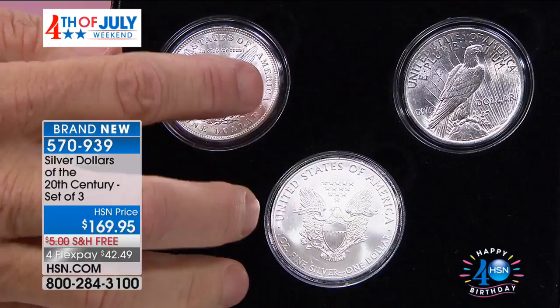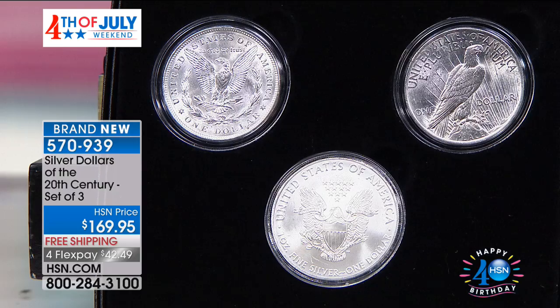One of the things that you oftentimes see is when someone sells you a brilliant uncirculated coin, they're what we call CU, which is commercial uncirculated, which is kind of industry talk for pretty much uncirculated. These are brilliant uncirculated coins, not these CU slider kind of coins. These are hand-picked, Mint State 62, Mint State 63 Morgan Silver Dollars and Peace Silver Dollars, and of course the American Silver Eagle is going to be gem brilliant uncirculated. I don't think there's any doubt about that.